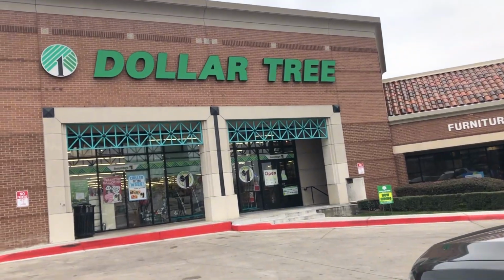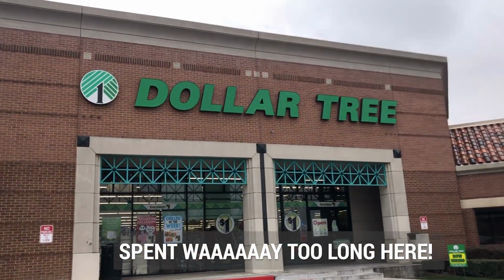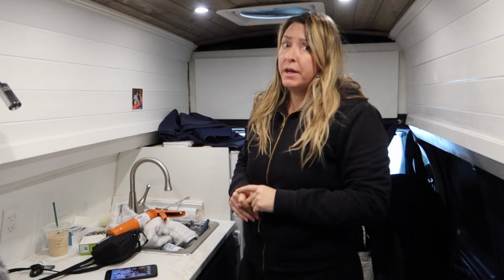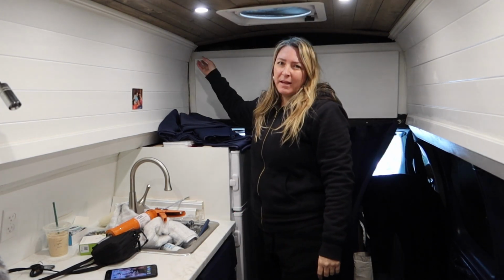Okay, I gotta get over to Dollar Tree, get a couple things, and then I gotta work on this trim. And now I'm going to try to finish all the trim work, all the edge work around that you could see, like the wool and stuff, because I gotta get this done so I can leave Dallas at some point. But it's 25 degrees outside, so I'm just gonna try to get it done.